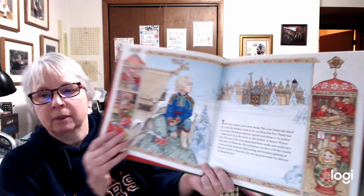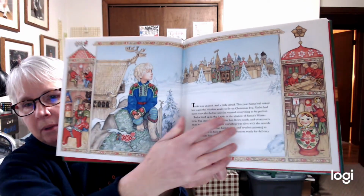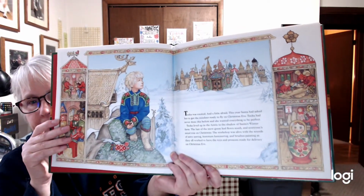Teeka lived up in the Arctic in the shadow of Santa's winter farm. The last of the snow geese had flown south, and everyone's mind was on Christmas. The workshop was alive with the sounds of saws sawing, hammers hammering, and brushes painting as they all worked to have the toys and presents ready for delivery on Christmas Eve. So here on this side you can see the workshop, and as well on this side. So they're up near the North Pole in the winter workshop.